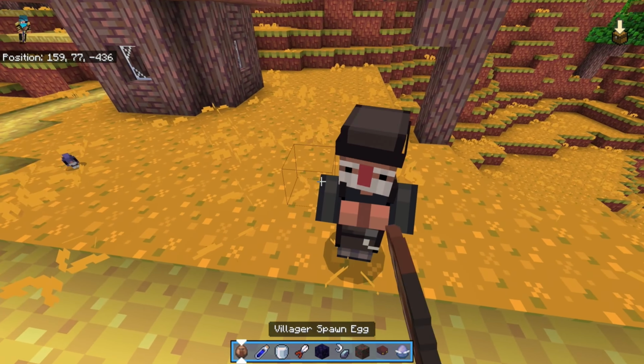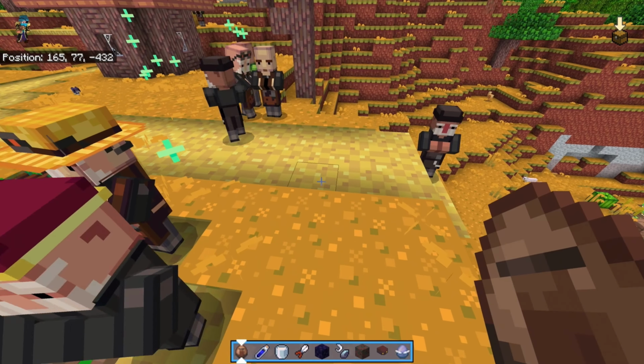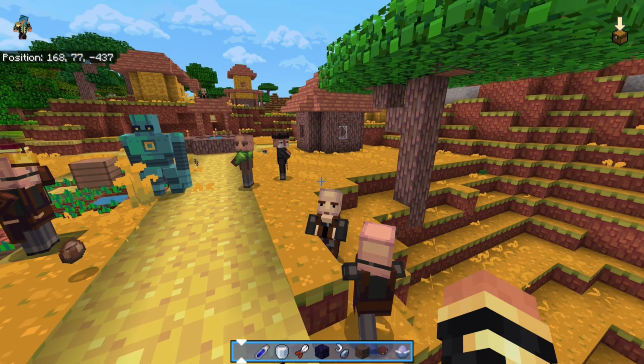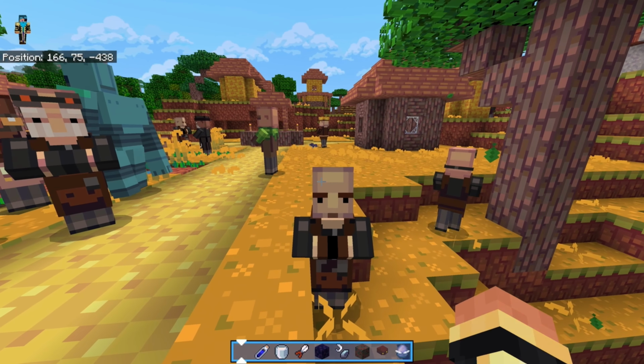I want a villager. Thank you. Let's pop a few of these guys out on the floor. Oh, wow. Okay. A few horror faces going on here with the shading. Definitely some form of diversity going on here. A very simple, basic villager.